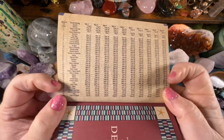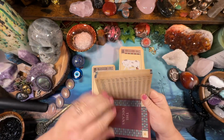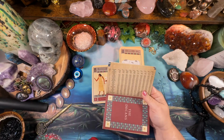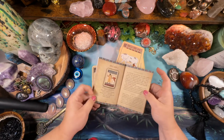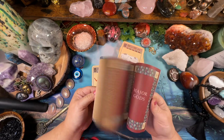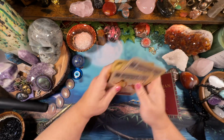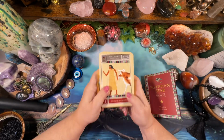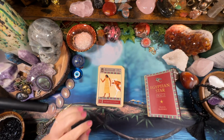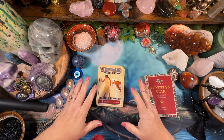I'll show you. But it's wild. It is so crazy. And then it starts going to each decan and all the information about it. So the Egyptian decans actually started in August, not in March.